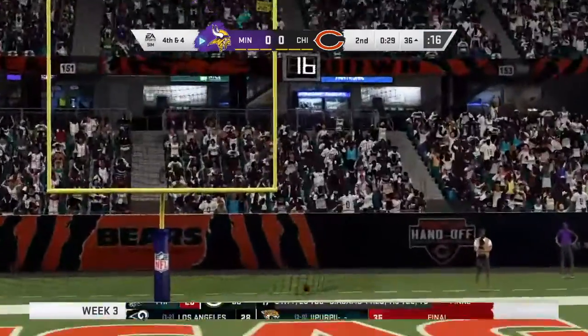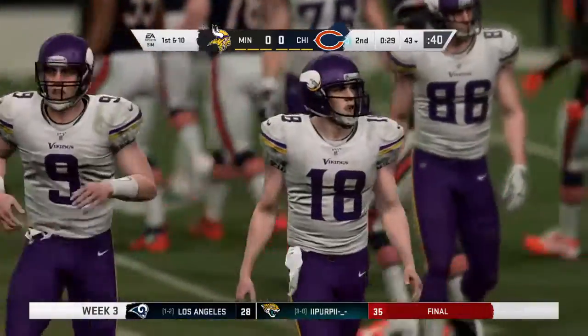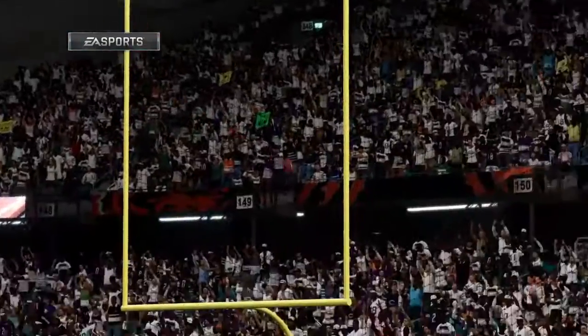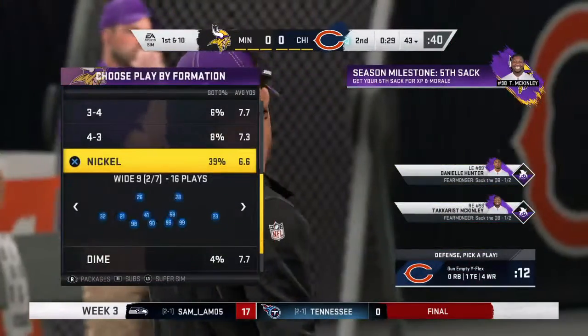That's leaking to the right, and he missed it by a foot or two. It's no good, and this will remain a scoreless game. And this is one of the risks you run when you attempt a long field goal. If you miss, the defense takes over at the spot of the placement. So now they've got a chance to get one more drive in before halftime.